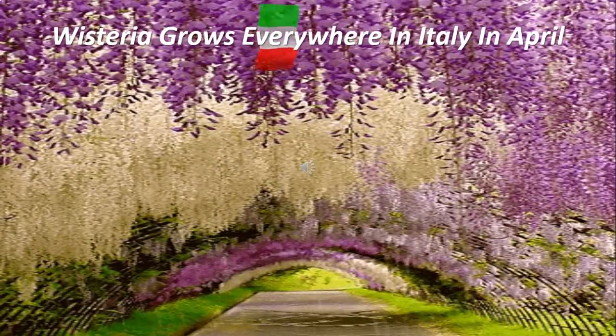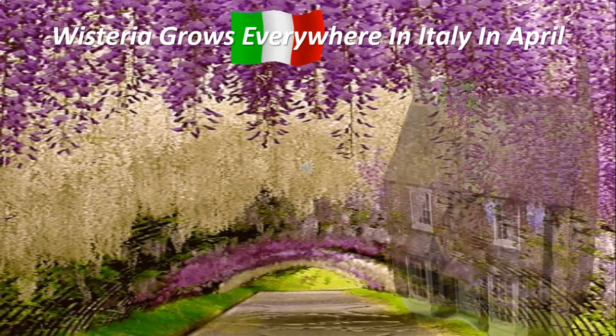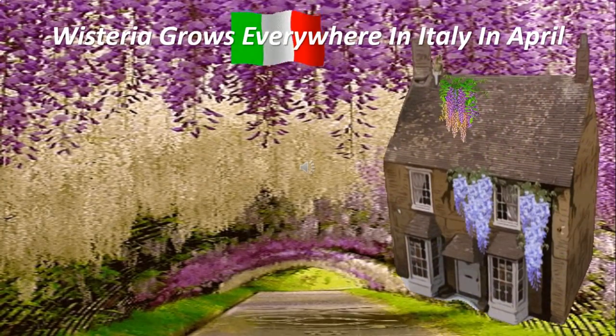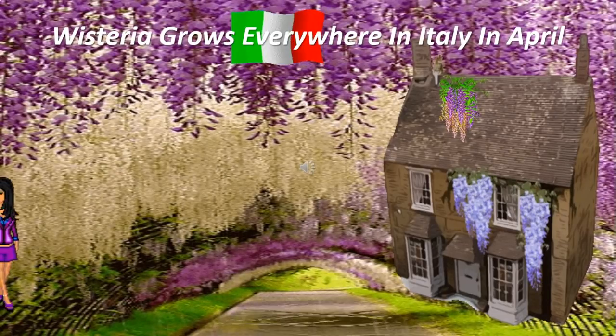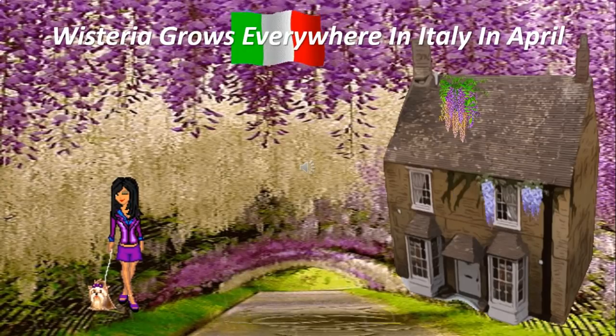Wisteria grows all over Italy in April. It looks like a fairy tale world. It actually takes your breath away just to see the blossoming wisterias that elegantly frame houses, windows, and climb up walls and fences.